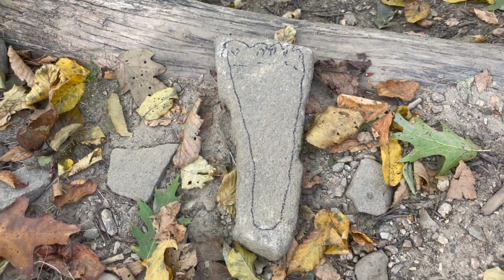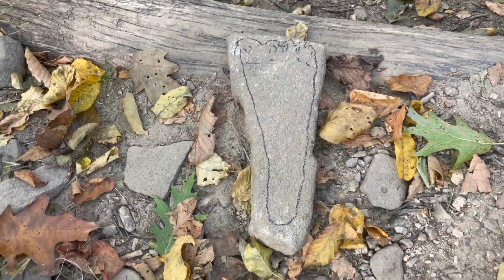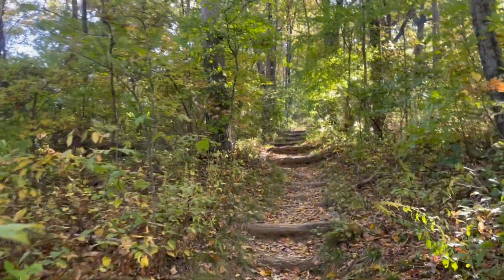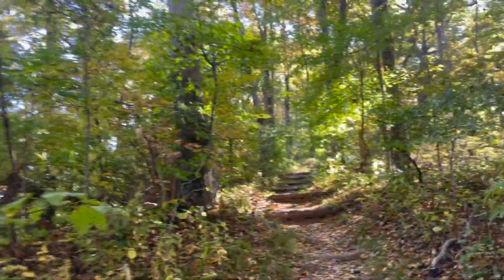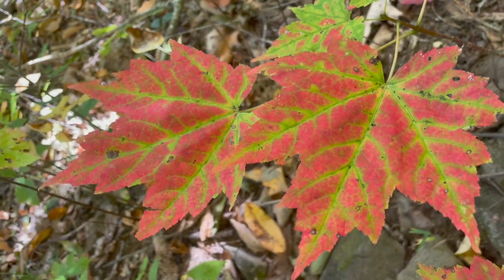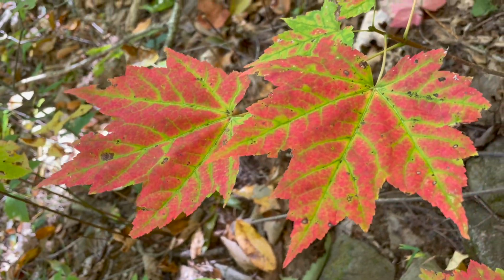Somebody drew a foot on this rock, and that is funny because it is foot-shaped. We just made it up and over Blue Mountain, and down a big ascent to Unicoi Gap, which you might be able to hear the traffic. It's a really loud road. We're going to cross that and then go straight up the other side.